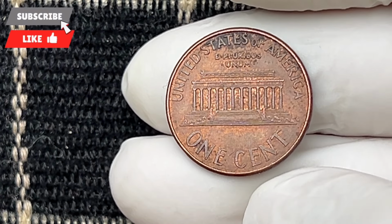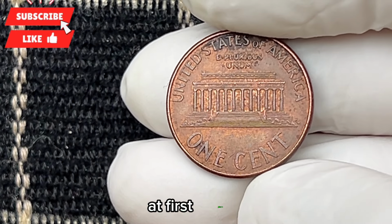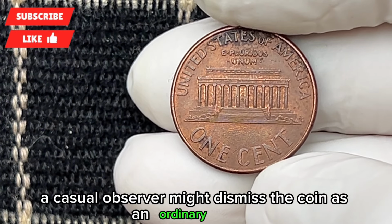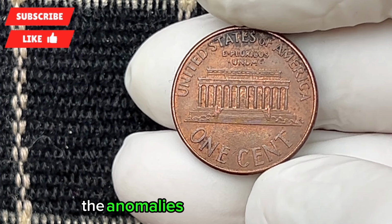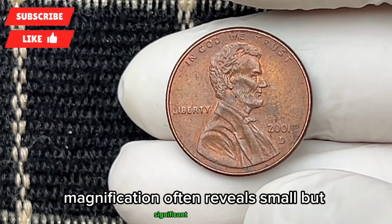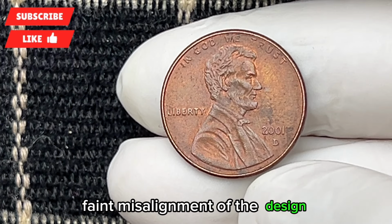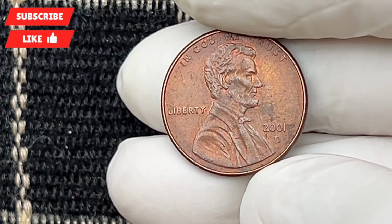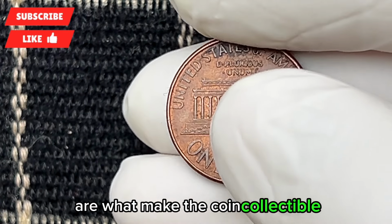It's important to note that many of these errors are easy to miss at first glance. A casual observer might dismiss the coin as an ordinary penny. But with careful examination, the anomalies become apparent. Magnification often reveals small but significant details: doubling along the lettering, faint misalignment of the design, or subtle irregularities in the coin's edges or fields. These characteristics, while small, are what make the coin collectible.